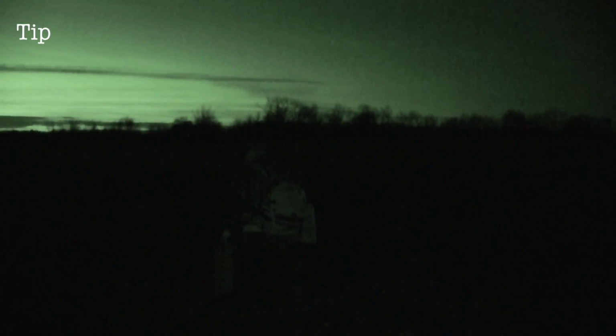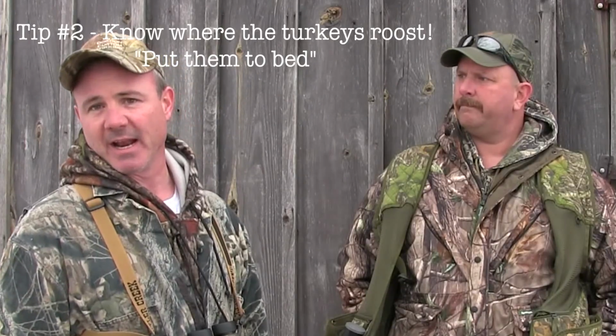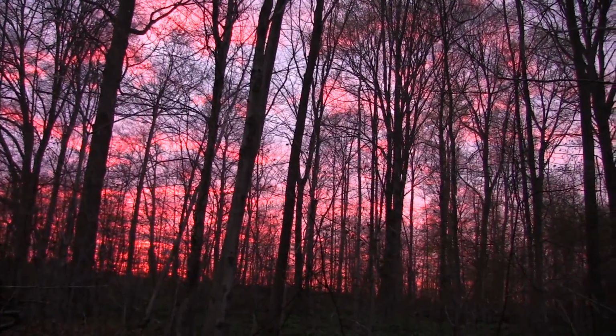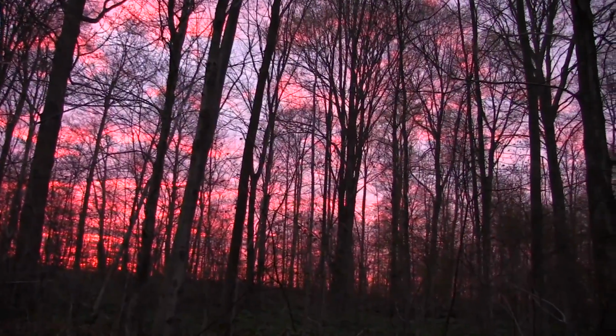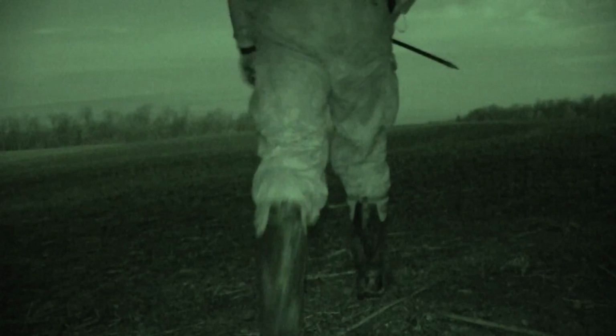Turkey hunting day definitely has a sequence. Ideally, I like to get into the woods while it's still dark, having put the turkeys to bed the night before, or I know exactly where they're roosting anyways, because you will get to know your properties like that. I like to get within that 150 to 100 yards, no closer, because you just wind up busting your birds. Getting the decoys into the field while it's still dark is important because they can see out into the field.